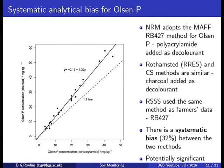This is a scatter plot of 2 sets of measurements on the same soil samples with a range of available phosphorus concentrations. In the data plotted on the x-axis, no charcoal was added to the extracting solution, whilst in the method used for data on the y-axis, activated charcoal was added. You can see that concentrations on the y-axis are systematically larger than on the x-axis. They're above the 1-to-1 line.